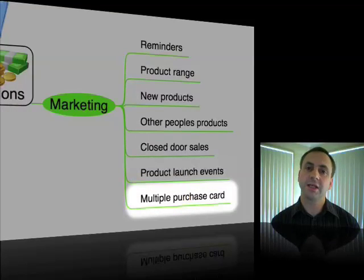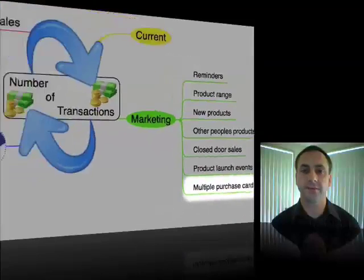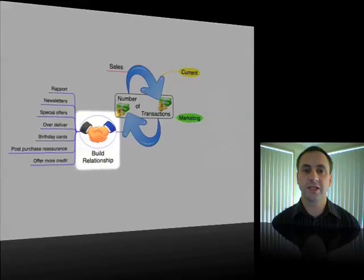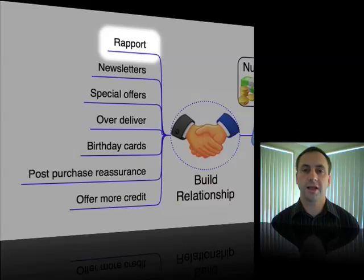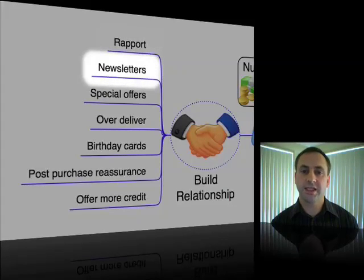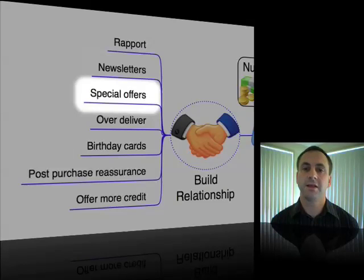You can also have things like a multiple purchase card. So something like you purchase 9 items, you get the 10th one free. So that can increase the number of transactions. It's important in this whole process that you establish rapport with the customers to make sure that they feel comfortable purchasing from you. You can also extend this by sending out newsletters that keep you in contact with them, and giving them special offers so that they feel that they are being treated in a special way and are more likely to purchase those special offers.